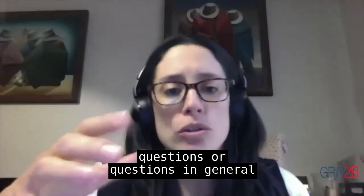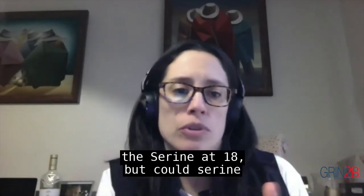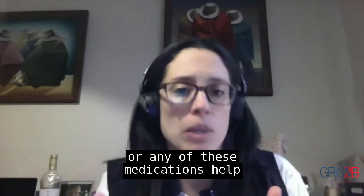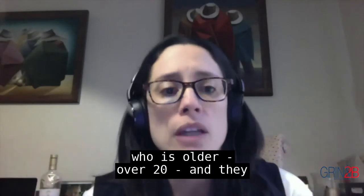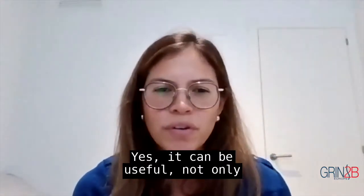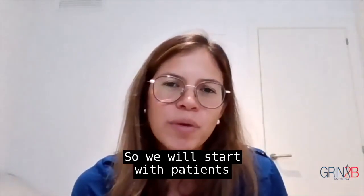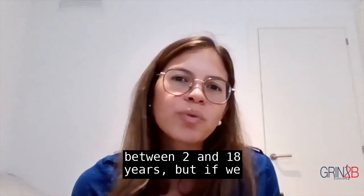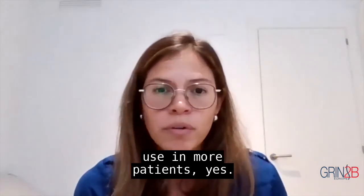Just following a couple of Serine questions, or questions in general. Do you see an age issue when treating? I know that you stopped the recruitment for the Serine at 18, but could Serine or any of these medications help patients beyond that? There's a mother with a child who's older, over 20, and they are wondering if there's anything that could work, or they would still see a difference. Is there any treatment for these children? Yes, but it can be useful not only for children. Because our hospital is a child hospital, we will start with patients between 2 and 18 years. But if we have good results, of course, we can use it in more patients.